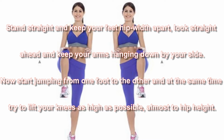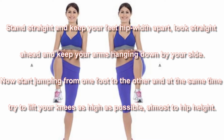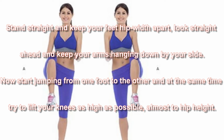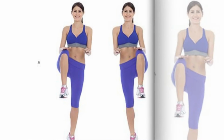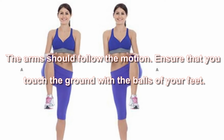Stand straight and keep your feet hip-width apart, look straight ahead and keep your arms hanging down by your side. Now start jumping from one foot to the other and at the same time try to lift your knees as high as possible, almost to hip height. The arms should follow the motion. Ensure that you touch the ground with the balls of your feet.